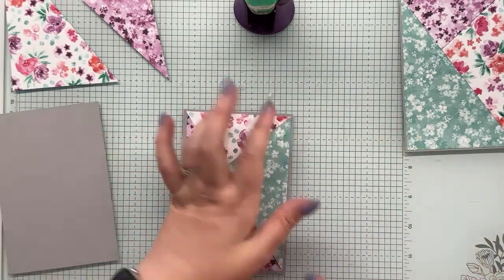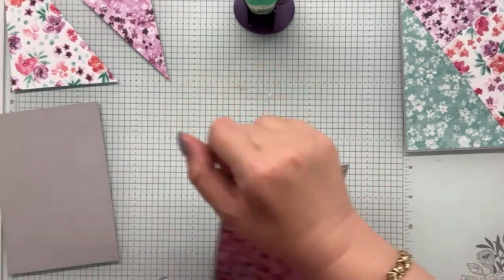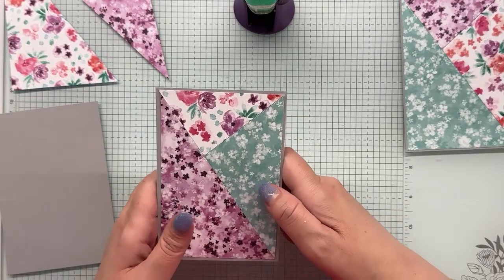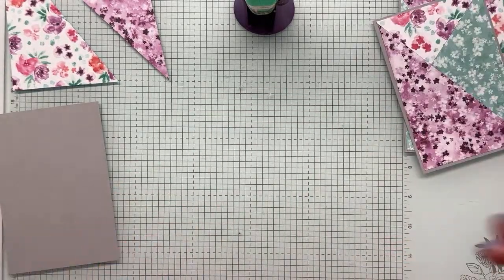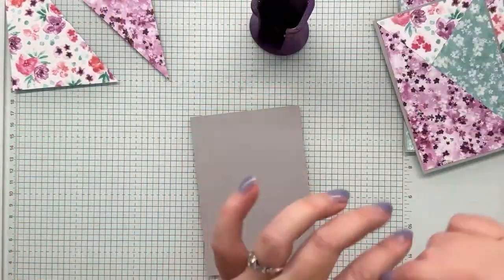So those actual edges aren't too bad at all. That's pretty good, right? And I am so sticky. I've even got sticky bits on here. I have to wipe it all down.